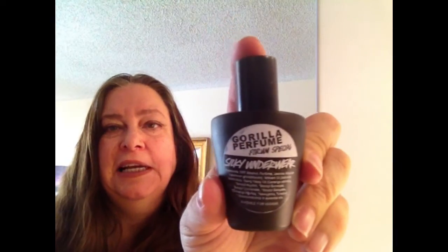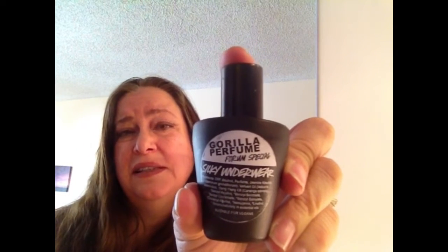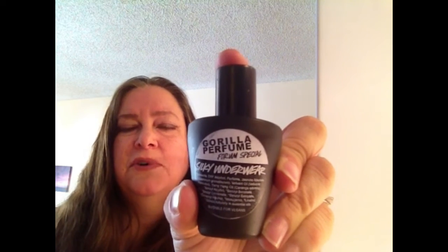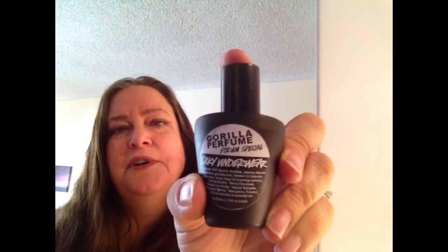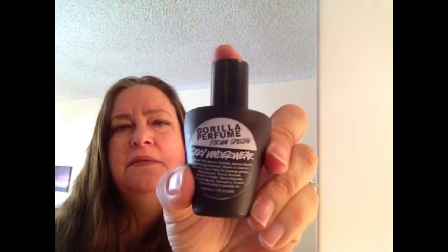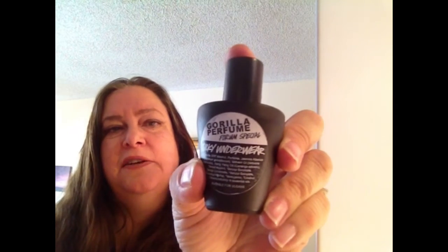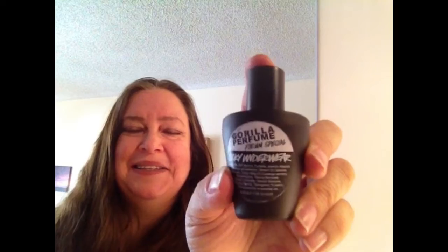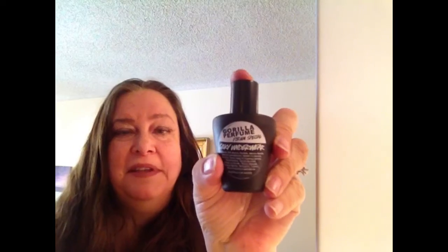This is Silky Underwear Lush perfume, and this was made with their dusting powder scent, Silky Underwear. It's such a gorgeous scent that we asked them to make a perfume of this on the Lush forum many years ago, and they did. Later, I think even Lush Japan sold Silky Underwear perfume. It's one of my favorite products, so when I saw the perfume of it, I had to get it because it's just gorgeous. I wear this one a lot. I would give this a 4-star, 4 or 5 even.